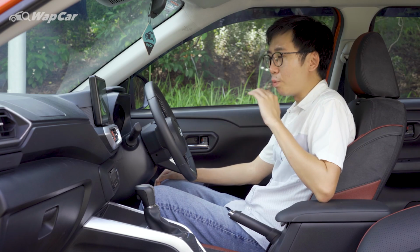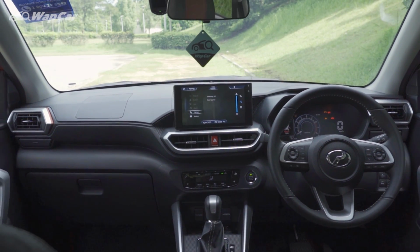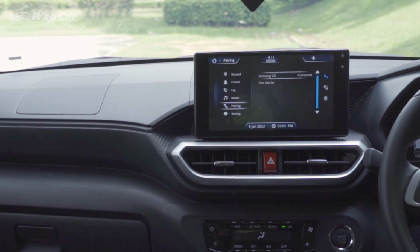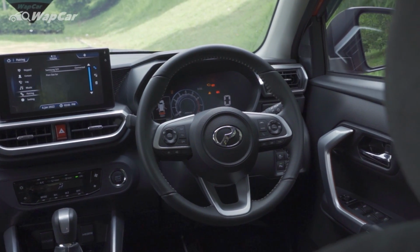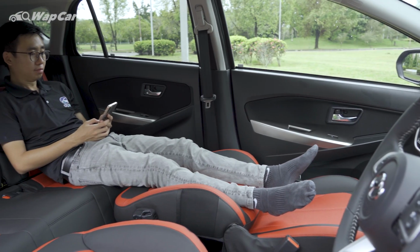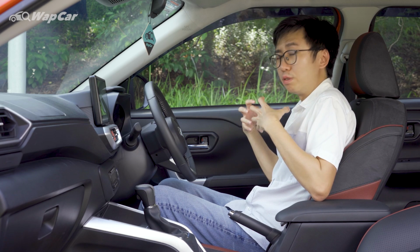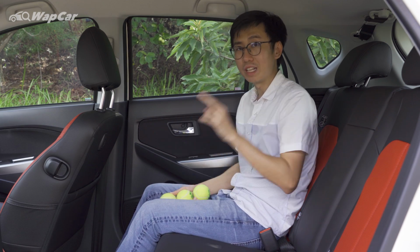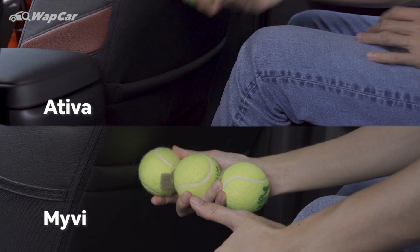Interior, the Ativa wins hands down because it's a much more premium place to be in, or rather it gives you a more premium perception compared to the Myvi. You get a nice floating touchscreen, digital clusters, modern multifunctional steering wheel, but the Myvi still feels more airy and spacious inside because in the Ativa everything is just around you, surrounding you, so you do feel a little bit tight. Rear kneeroom. Surprise, surprise, the supposedly smaller Myvi has more kneeroom compared to the Ativa, which is an SUV.